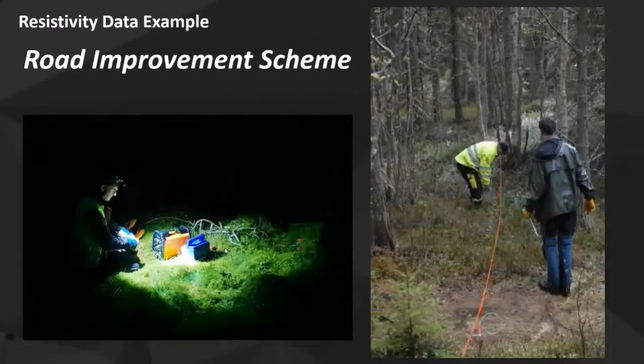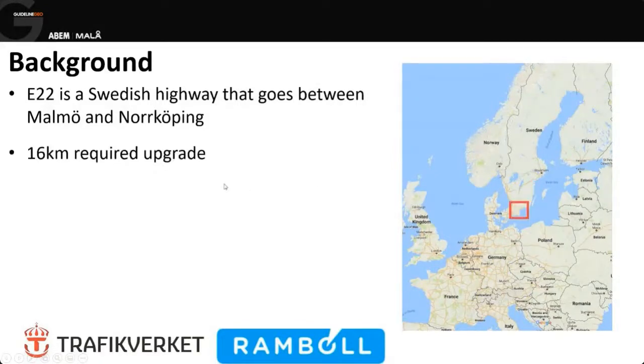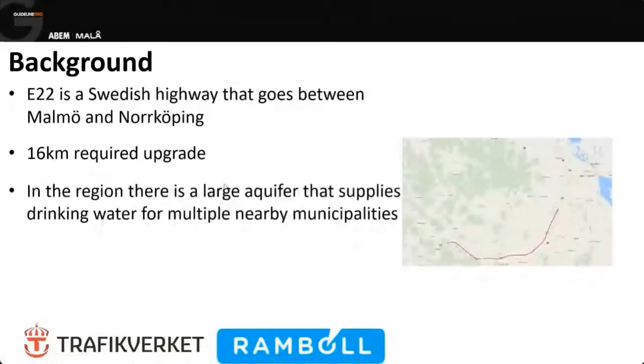So let's take a look at some other case studies just very quickly. This first one is a road improvement scheme. This was in Sweden, between two places that I wouldn't want to try and pronounce, because I know that there's more than one person who can speak Swedish watching at the moment. So this was a kind of regular highway with one lane in each direction. And they wanted to upgrade 16 kilometers of that road to being 2 lanes in each direction.